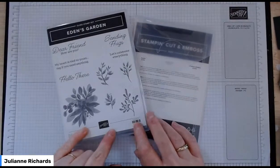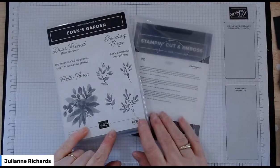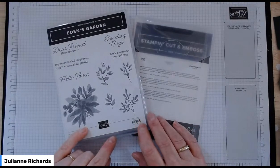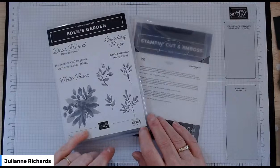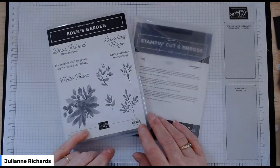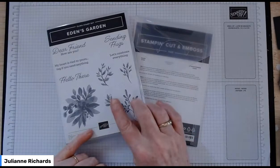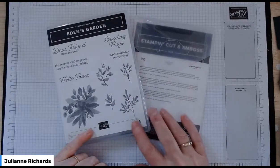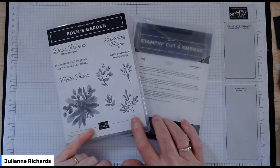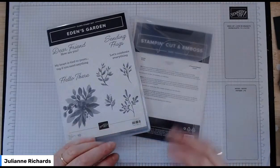Today I'm going to be having my first play with the Eden's Garden collection. Now this is actually a sneak peek of a set that will be available in the 20 January to July 2022 mini catalogue. Oh my goodness, is it nearly that time? So the stamp set and the dies will be available to everybody next year, but it is actually available to customers just as a collection from the 2nd of November.